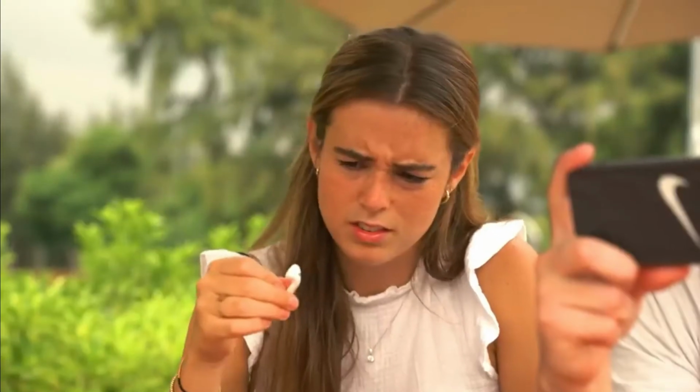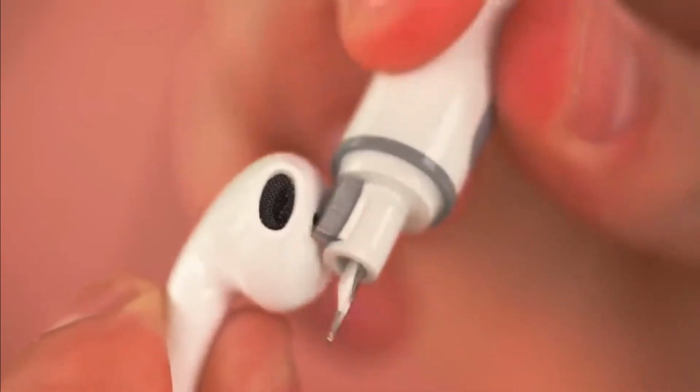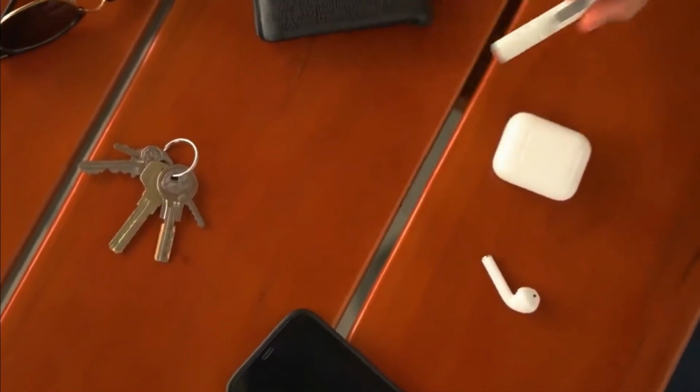Number 12. Earbuds Cleaning Tool. We all know that everyone's earbuds get dirty because they are used for a long time. It looks so nasty, which you don't want to show others. And we know that it is never possible to clean it completely. But this gadget can beautifully solve your problem. You can carry it anywhere.